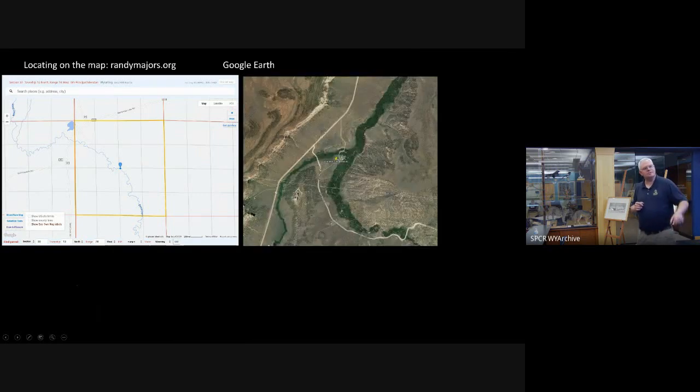So once you have the GPS coordinates, you can go to Google Earth, type the GPS coordinates in, and then you're going to get to about a square mile. So it's not going to just pop you right down on it, but you can dig around until you figure out where that ranch is, and then you know. And you can put a pinpoint in it, and that's the Wooden Shoe Ranch or the Lundquist Ranch on Google Earth.